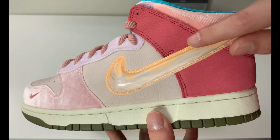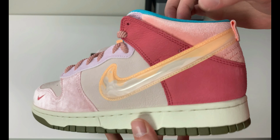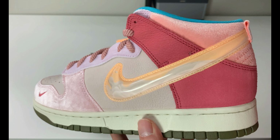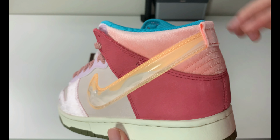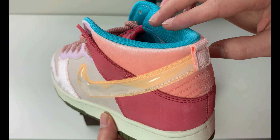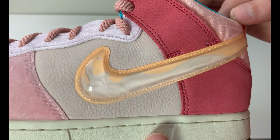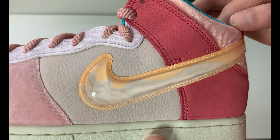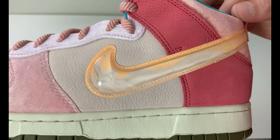So we have a nice leather material coming down here and kind of what would look like a rusty red. And on the back here, you have a velvet material, or like a felt, which feels pretty nice to the touch. It's got a little bit of a silverish white shimmer, as you can see, over that pink. And then you have this swoosh here, which is kind of like that light orange on the laces, but not as vibrant, so it's a little bit more muted.